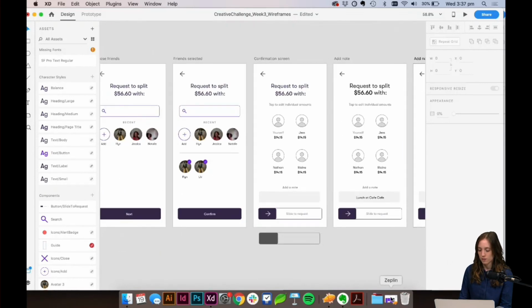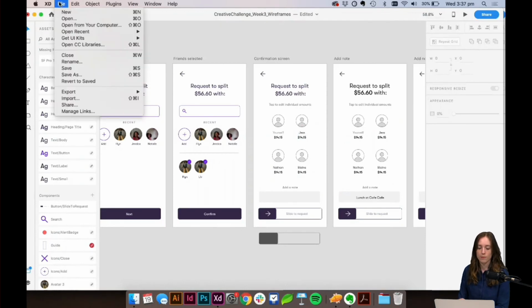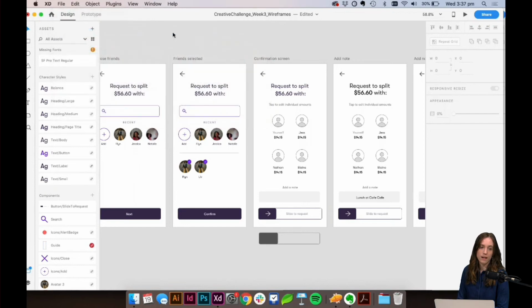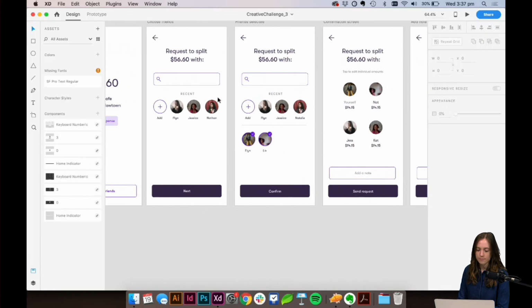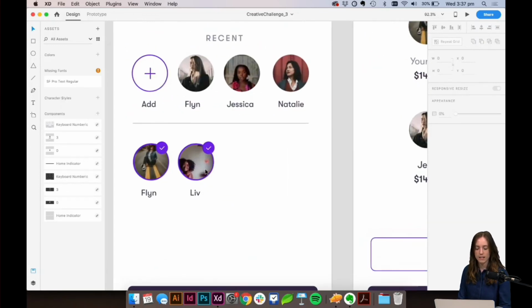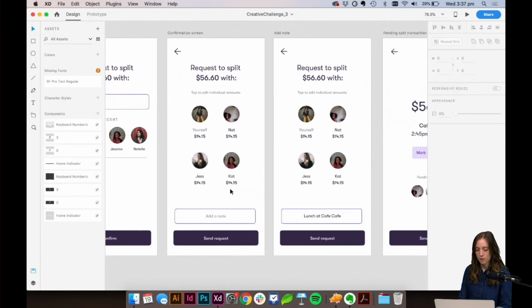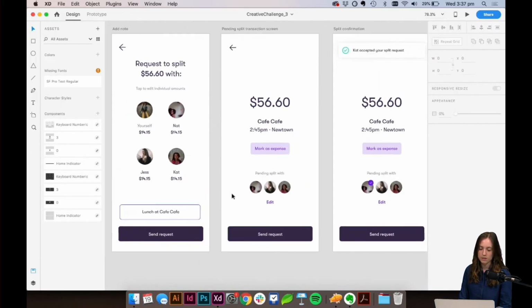So I'm going to just jump into, oops, not that one. I'm just going to open the file that is up on the assets. So I've gone ahead and filled all this out here. So it's pretty much the same. I've edited a few elements. I think in here I added a little circle just to make it really obvious you've selected that profile. But for the most part, it's pretty much just filling out the same elements across each of the pages.